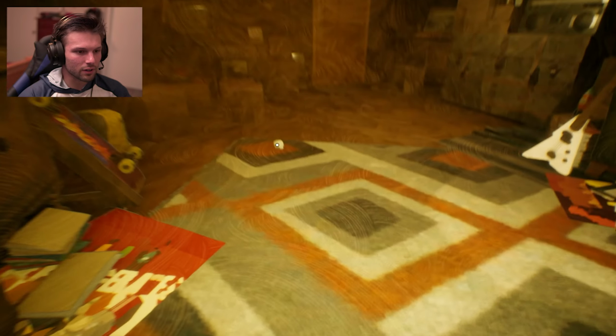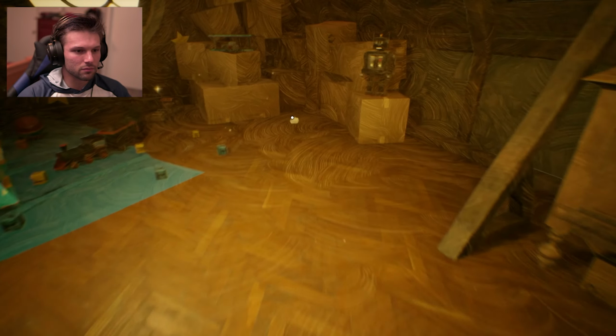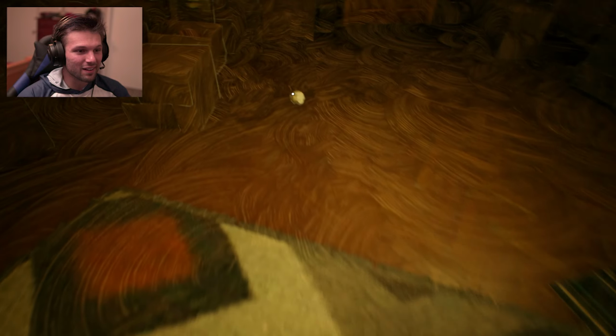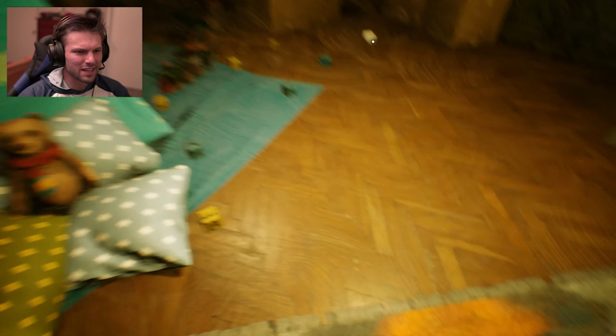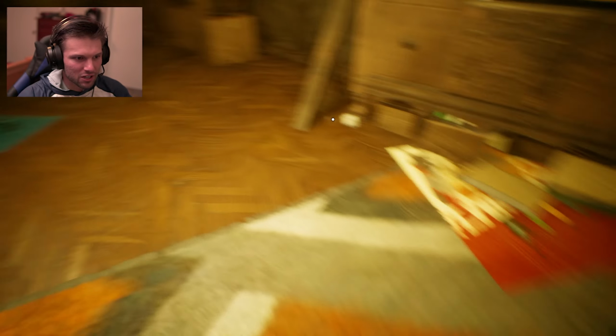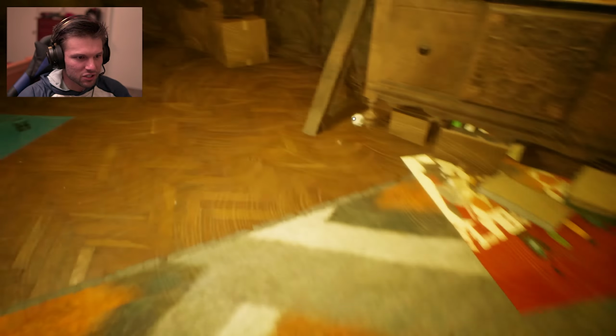Oh my gosh! Whoa, wow. Where are you? Oh my gosh, this is a paper ball. Come on, come back. Ah, got you. Do I actually have to catch this thing? There we go. Oh my gosh, come on! You squirrely little bugger. There we go.